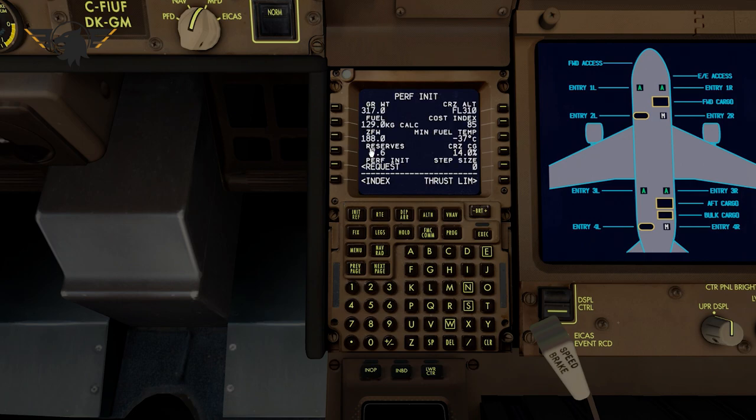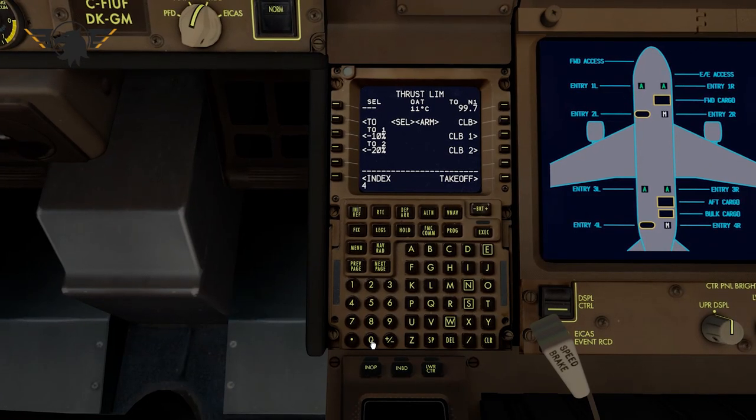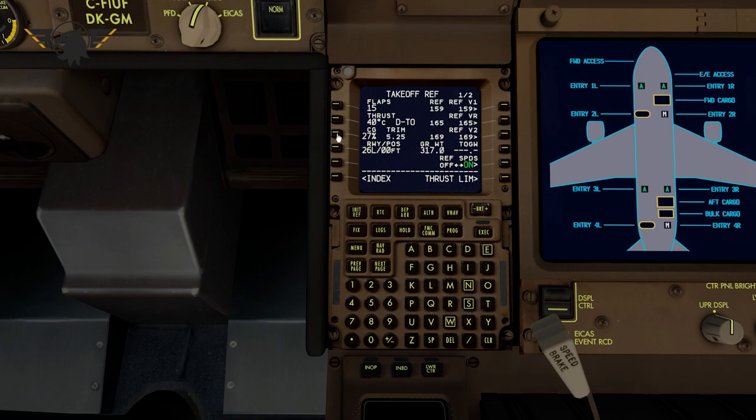We can go back to the performance page, thrust limit, and then we can set some stuff. So we're pretty heavy, so there's no real derate here apart from a selected temperature, which today is 40 degrees according to Topper. And takeoff, we're going to be using flat 15 and 27% CG, trim 525. Takeoff gross weight is looking to be 315.9. So 315.9 is in there, and then we'll take the speed.